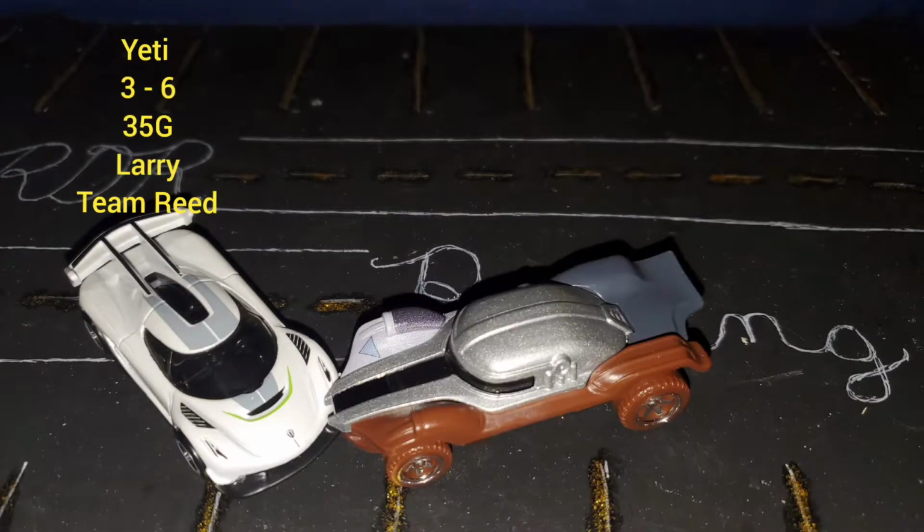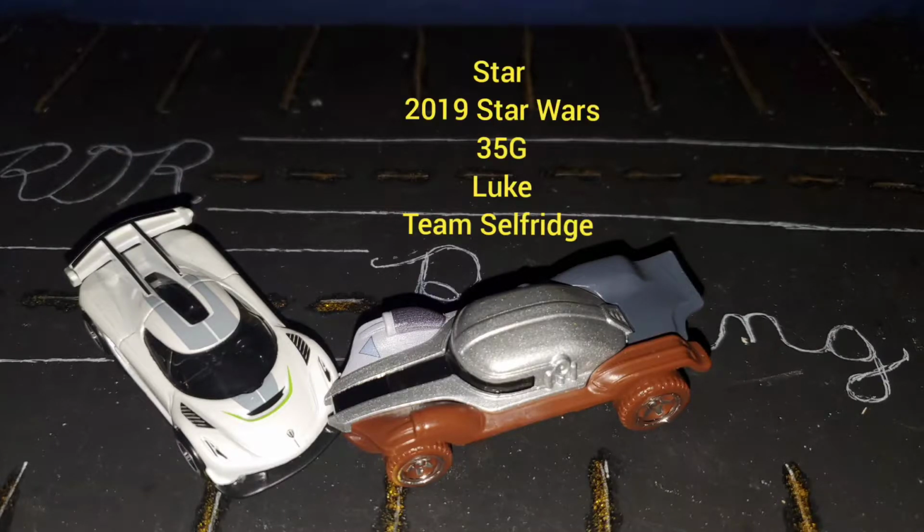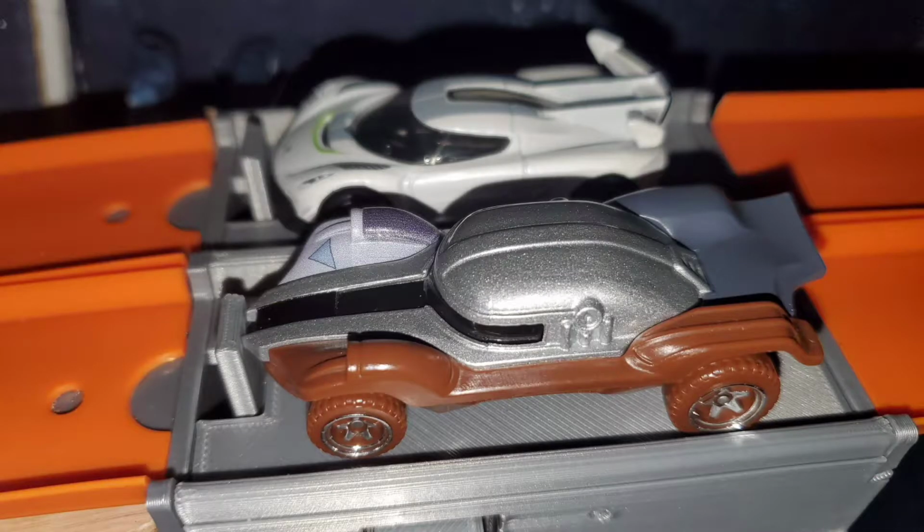In our first race tonight, it's going to be Yeti with a record of 3 wins, 6 losses, weighing 35 grams, driven by Larry. He drives for Team Reed. We'll be taking on the new car, Star, in the 2019 Star Wars, weighing in at 35 grams, driven by Luke. He drives for Team Selfridge. We have Star on the inside and Yeti on the out.